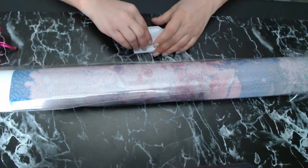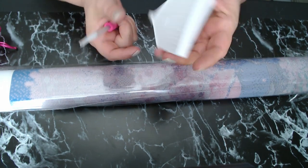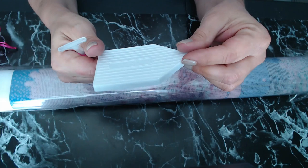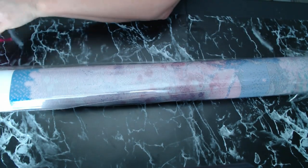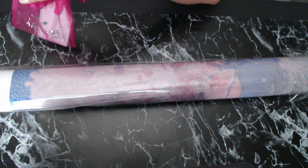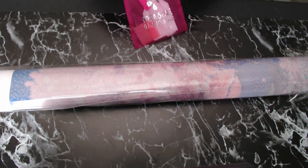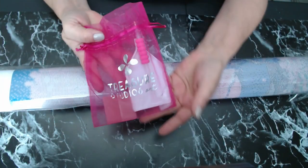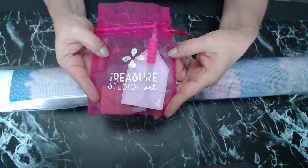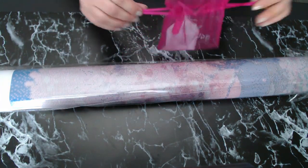So that, and then of course it comes with your white tray with the funnel. So, all right, I set that off to the side. Oops. And of course, I get to drop everything. And the baggie has the Treasure Studios Arts logo on the front. Adorbs, absolutely adorbs. I love it, I love it, I love it.